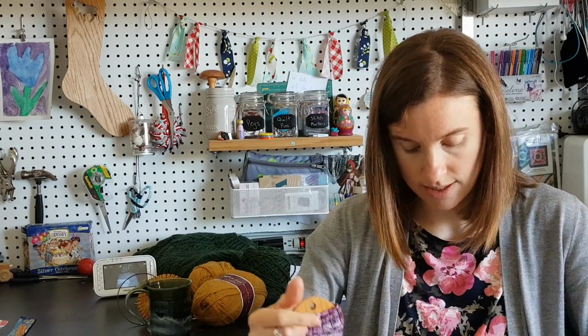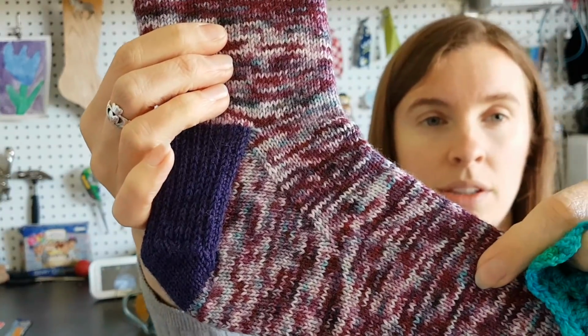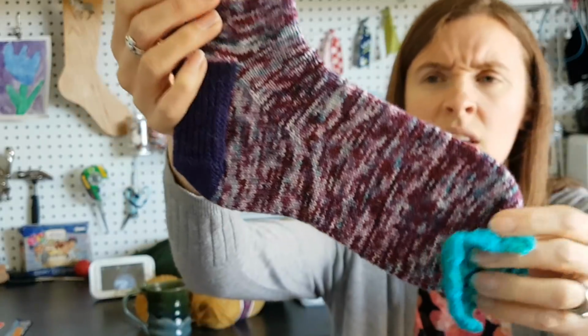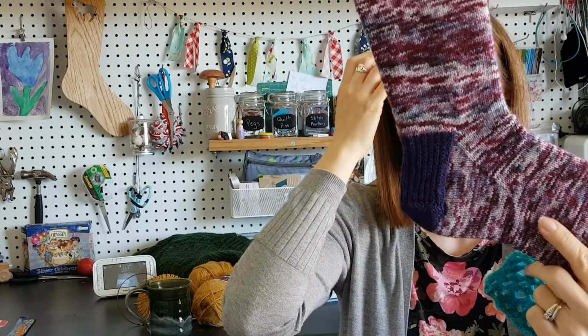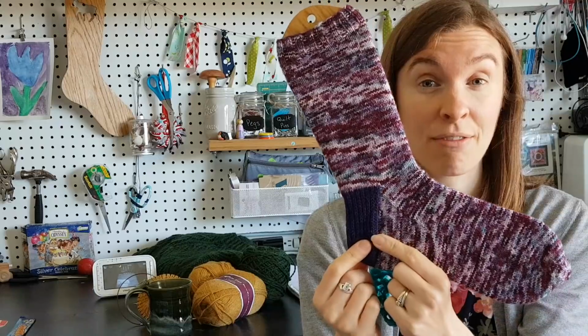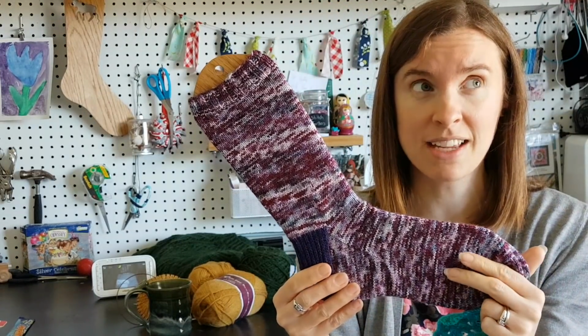I could have done, I had a color, I wonder if I have it in here. Yeah, I had this that I had crocheted some little squares with that's kind of similar to the turquoisey color in here, but I didn't want them to be too garish. So I just went with the regular yarn for the toe and then just did the heels, which I think are still pretty cute. This mini is from Dana from Germany.